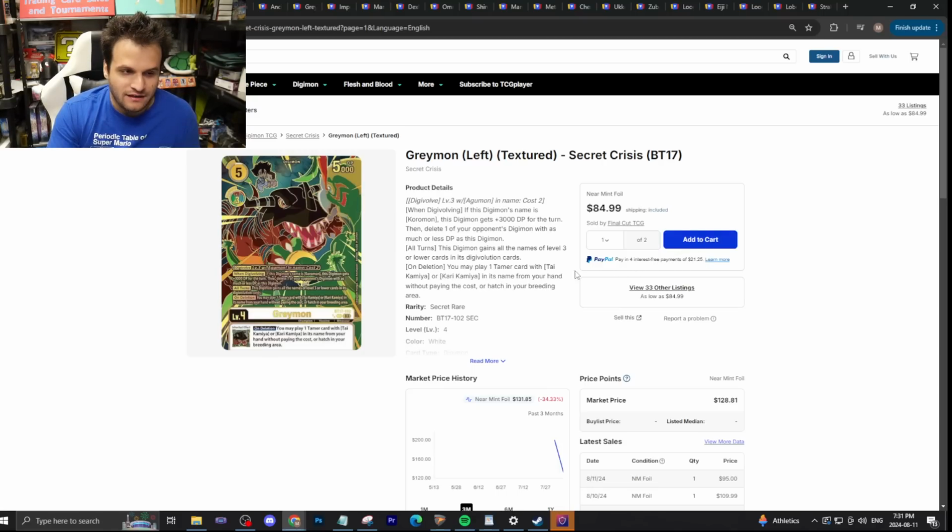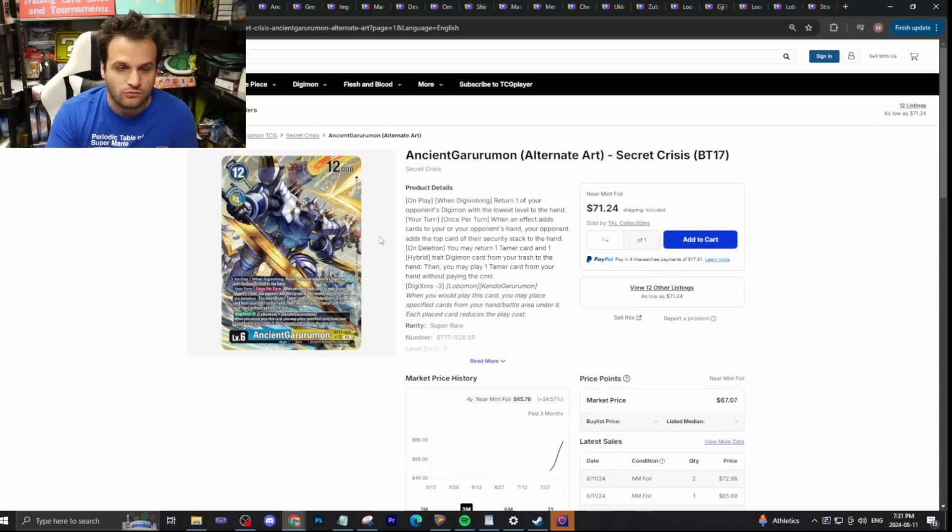But anyway, I digress. This will probably keep going down in price until it flatlines. It will go back up in price at any point in time where the Greymon card ends up being really, really good. So just keep that in mind as you proceed forward.